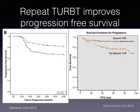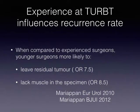Furthermore, the progression-free survival was different between those two groups, no second TURBT versus repeat, and also shown in Divrik's analysis in European Urology. Experience at TURBT is very important, and so for young surgeons, it's an important job to get right, essentially. The odds of you leaving behind residual tumour is 7.5 over your experienced colleagues, and not getting muscle in the specimen an odds ratio of 8.5.